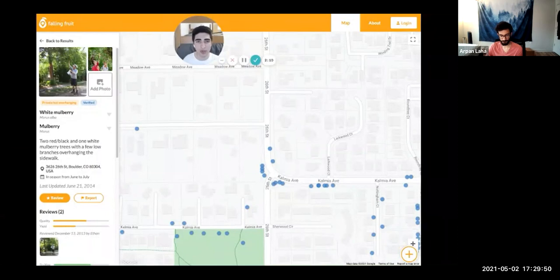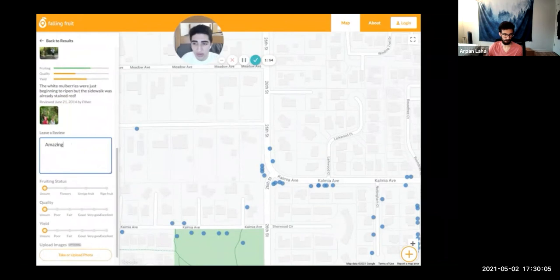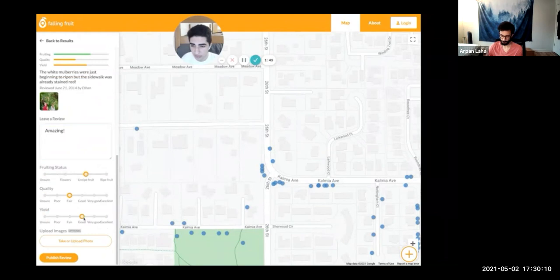Users can provide feedback and information to help other members in the foraging community. After selecting a location, you can see the reviews by scrolling down. Here you can see reviews that other users have submitted. You can also add your own reviews. To do this, you can enter a description and then rank the fruit with these three categories. Optionally, you can take or upload a photo. And when you're done, you click on publish review.